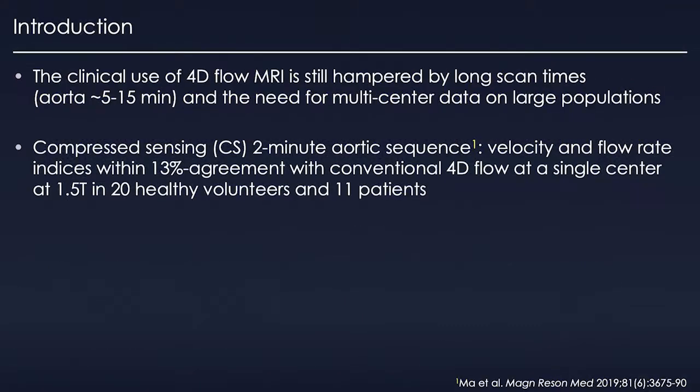Like this. So as you know, and as underlined earlier by Alban, the clinical use of 4D flow MRI is still hampered by long scan times on the order of 5 to 15 minutes for aortic applications, as well as the lack of multi-center data.